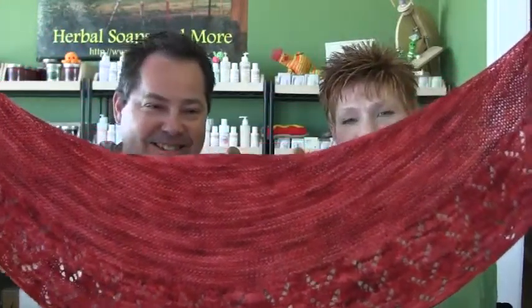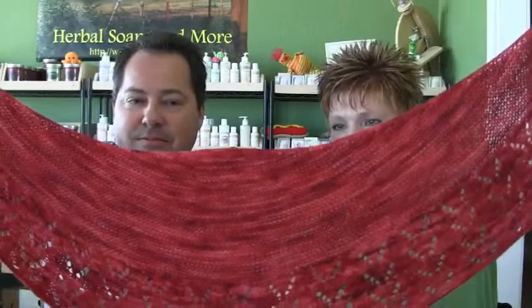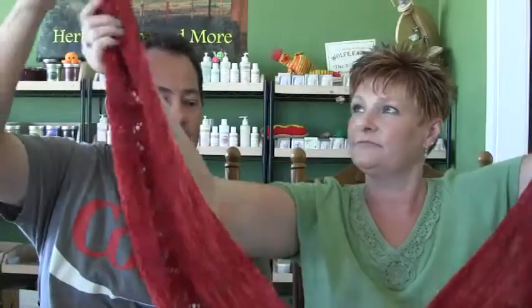So it drapes really nice on your shoulders, and so they're fun. I like the color of that one. Mm-hmm. Fuji's really wanting to play on the couch today, so this was a test knit.